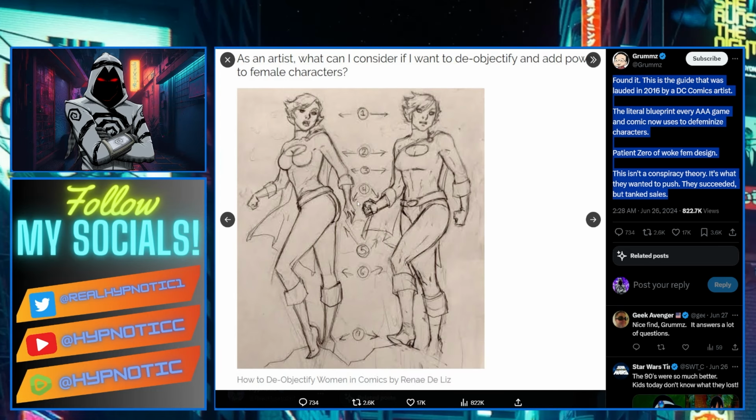Now, here we have two of the same exact characters, okay? And if you look at them side by side, one is a woman, obviously, and one is a dude pretending to be a woman. What do they do? Well, they go for the uniboob. That's number one. They don't go for the rounded separate breast.